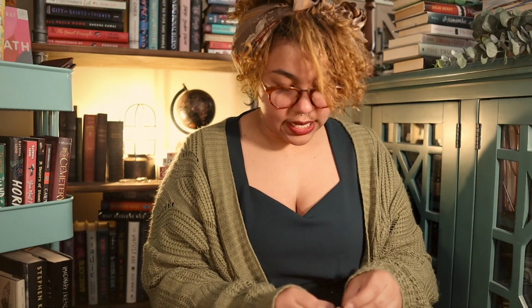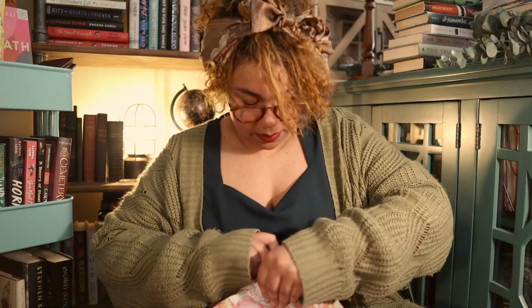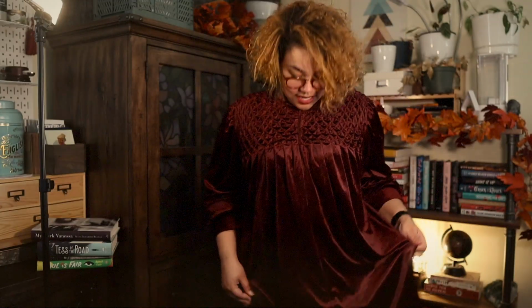Oh no, I actually think I know what this is. I'm always afraid to open these because I don't want to damage whatever is on the inside. I ended up getting this velvet. Please stop, sir. Stop. Thank you. I got this velvet night robe. I'm so sad. It only zips down halfway. I thought it was a robe.